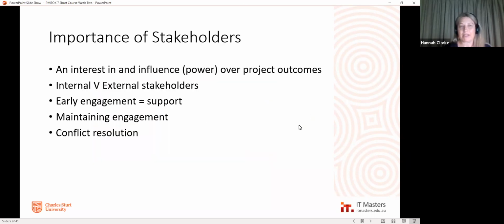So I might get to the end of the stakeholder performance domain and then ask for questions. I'll keep going with it just for now, just because I do need to talk about the importance of our stakeholders. So as I said, they play a pretty critical role in our project. They've either got an interest in the project or an influence over the project, or might even be influenced by the project outcomes. And there's different types of stakeholders as well.